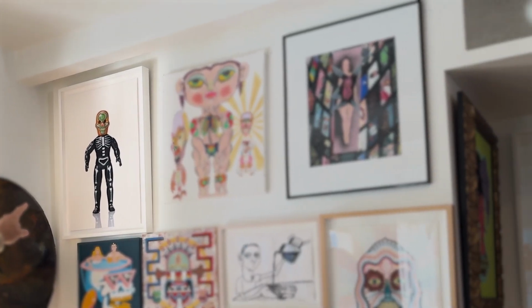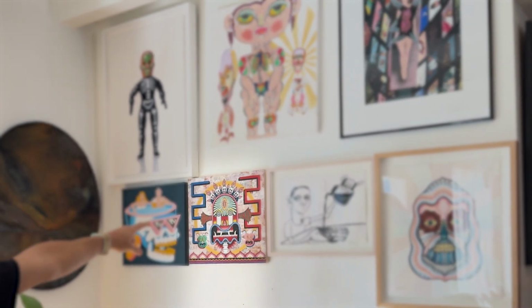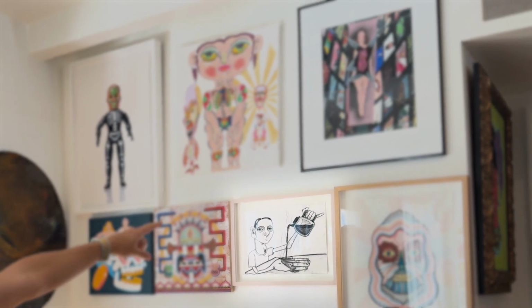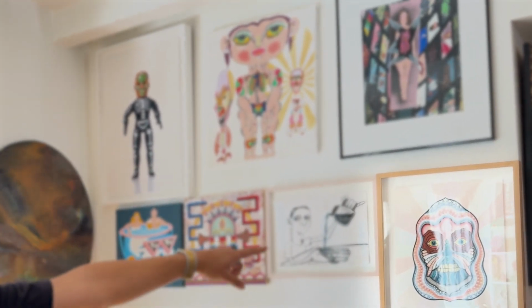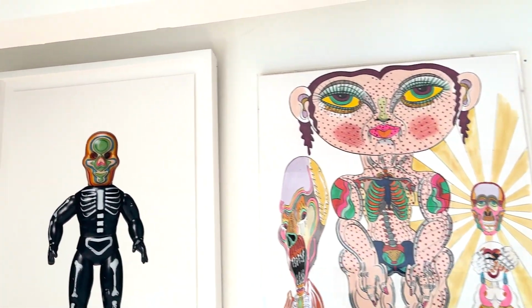So we have the Hiroshi print, a Luc Pelletier piece, a Yu Maeda piece, another Jess Felice drawing, a Bone Thrower original, a Sick Kid. And finally, this drawing is by Kaichi Tanami.